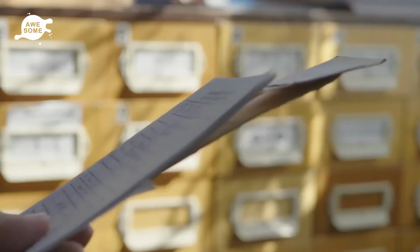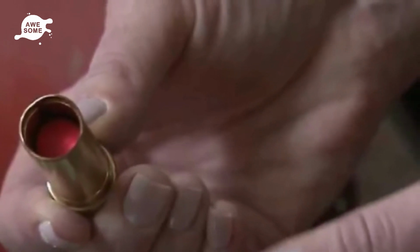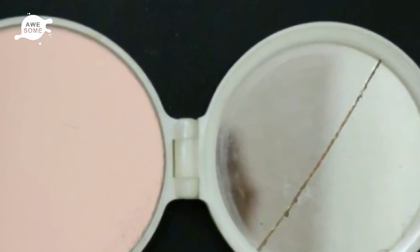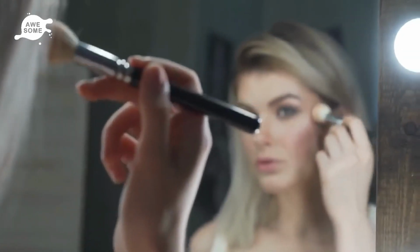What's the one thing that every girl has in her purse? Especially teenage girls. Makeup and hygiene products, of course, along with a comb to style that hair. Patty had a couple of precious makeup products in her little red clutch, lipstick and a compact powder. But these weren't just any types of makeup products.